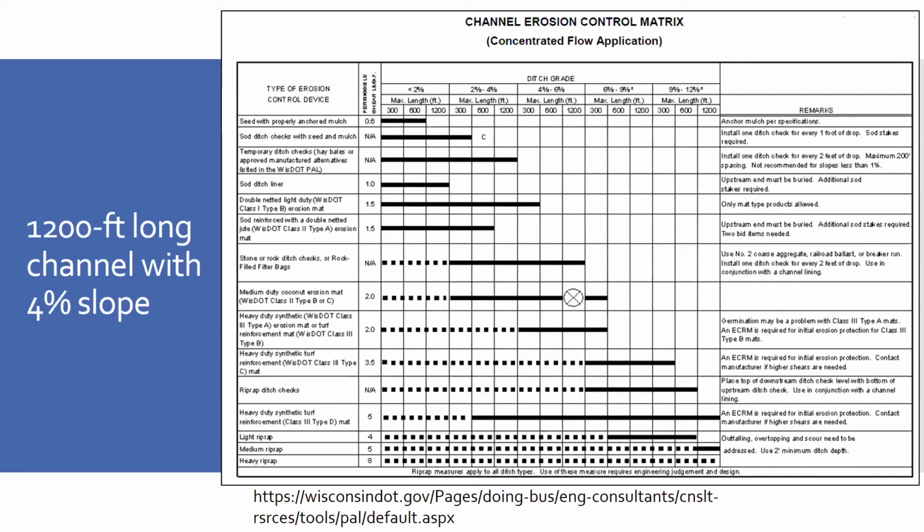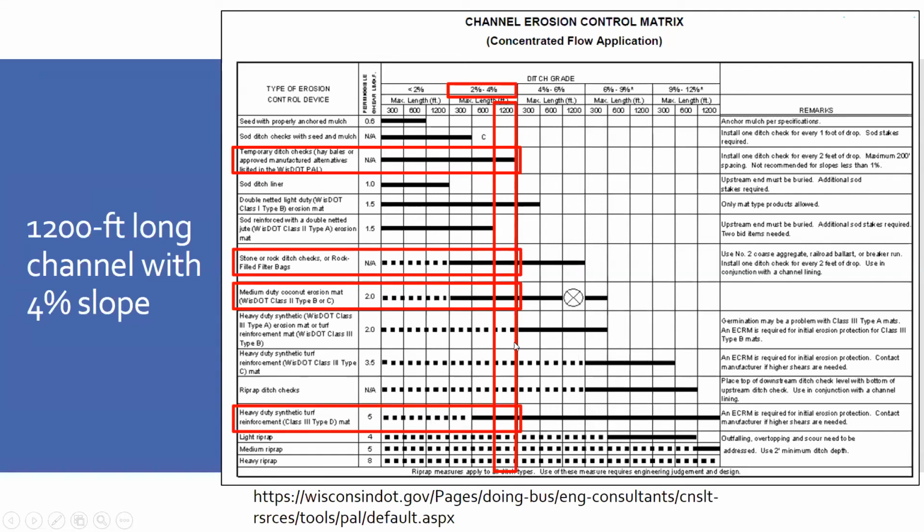So we're going to do an example together. If you have a 1,200 foot long channel with a 4% slope, first you would go to the correct column. This is the 2 to 4% area. Then you would go to the specific column associated with 1,200 feet. And then you can see, if there's a solid black bar, then those are the applications that are relevant in this situation. The dashed black bar, they also can be used, but they are generally considered to be overkill, so they're more expensive than what you need. So in this case, you can see temporary ditch checks, hay bales, or approved manufactured alternatives listed in the WSDOT-PAL. Or stone or rock ditch checks.